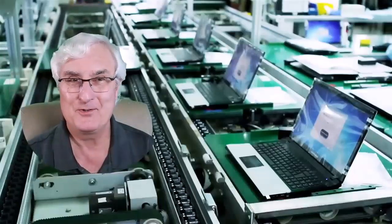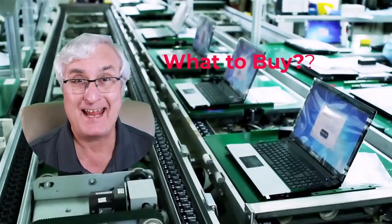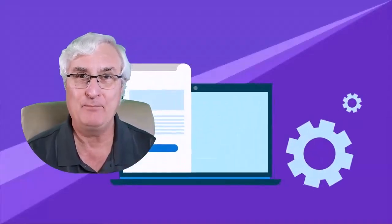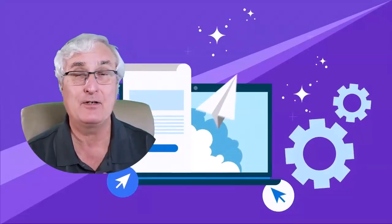So what Windows PC should you buy? Well, let me tell you this. If you go to Best Buy today and you purchase any Windows 10 or 11 machine, open the box, it will run just fine. You'll be happy with it. The engineers that have designed it have done a good job. So what tips can I give you to help you to get the best value of the money that you're going to spend, and how can I help you make the right choice?